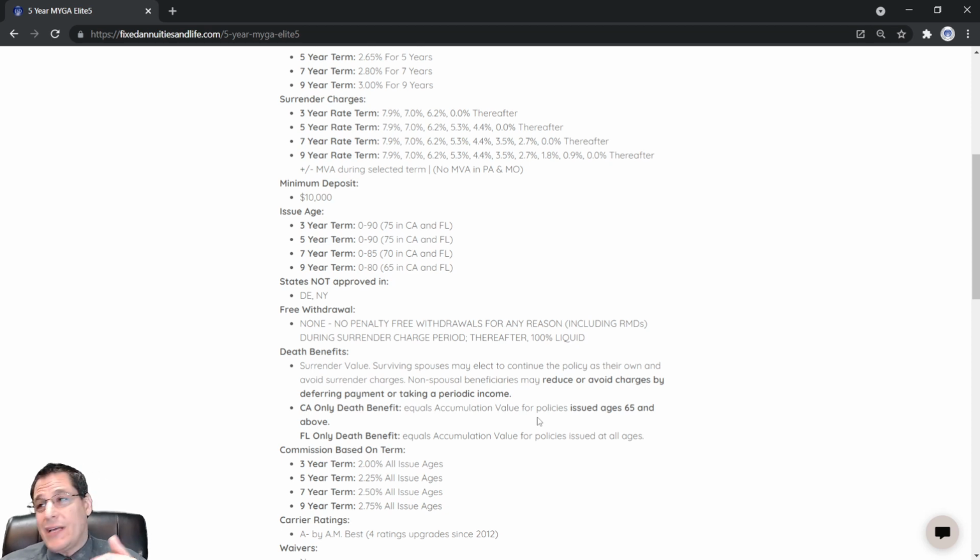So this product, 2%, it's basically a 15 basis point value. That's how much they charge on their other product for a death benefit. Maybe a little less because they also have a withdrawal in that one, but call it 8 basis points if you will. So you're getting that in Florida. It's a really good product. Commission is 2% on this product at all issue ages. So even age 90, you get 2%. Remember, you can use that death benefit features to avoid surrender charges.